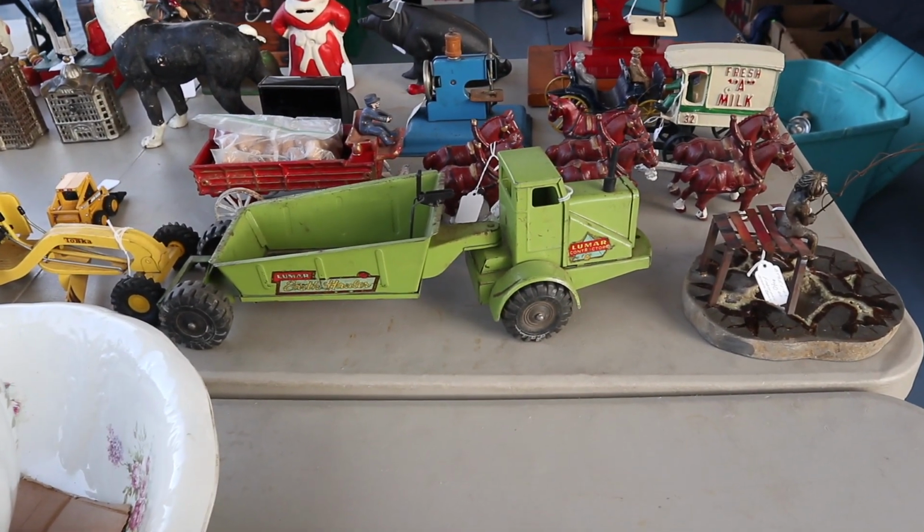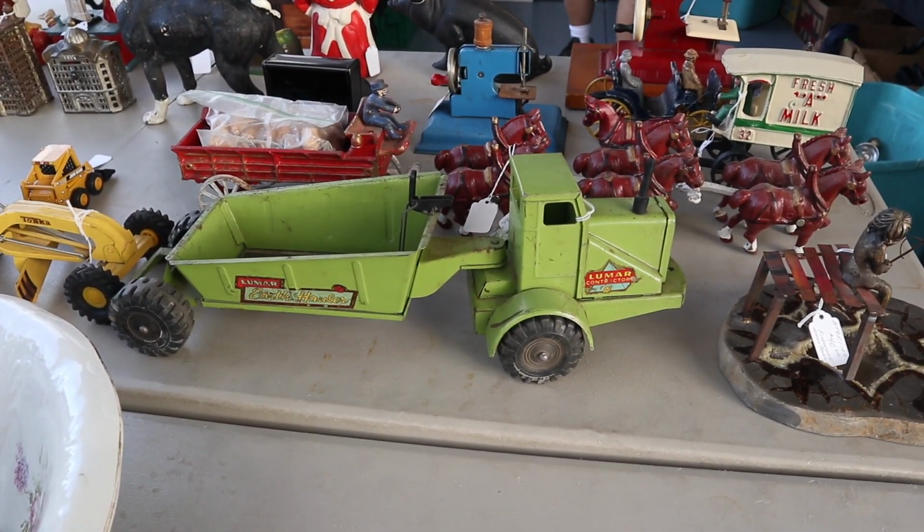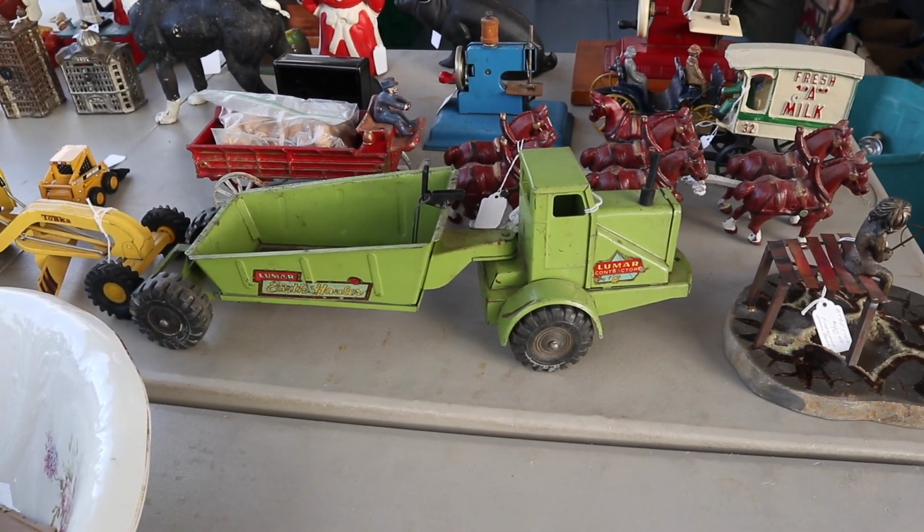And this is a Marx Lumar earth hauler. You don't really see this one very often. The color's different, and so's the design.